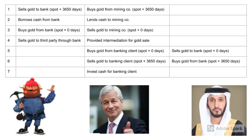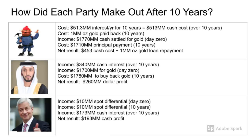The Bullion Bank client can lend out his gold at interest and is mostly insulated from inflation in the dollar. After all, he will get his 1 million ounces of gold back. It is only the real value of the interest that is in question. Now, there are 2 main chinks in the armor. The first is the ability of the mine to supply future gold. If the mine fails, then someone is going to eat that loss. The second is the ability of the mine to pay the interest, but that is the subject for another time. This short video is about forwards and swaps. So now let's see how each party made out.